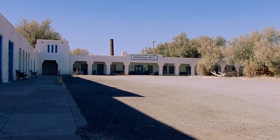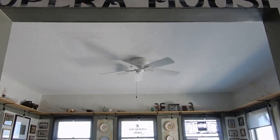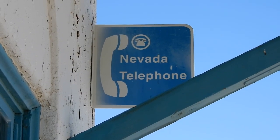This is an old borax mining town. Now, supposedly this place is haunted, and I came here to find out myself. I do care about the history. Half of this place is abandoned. I do care about stuff like that. But in all fairness and honesty, I came here to seek the paranormal.